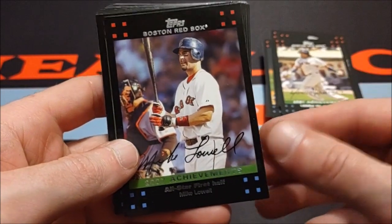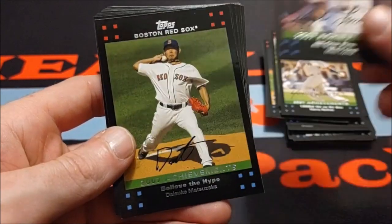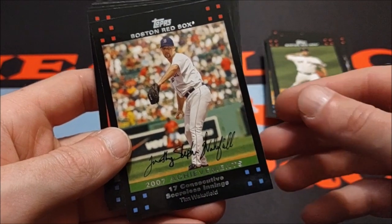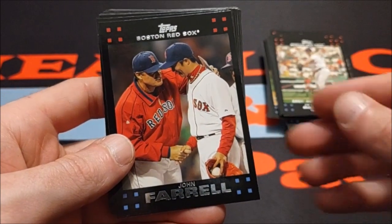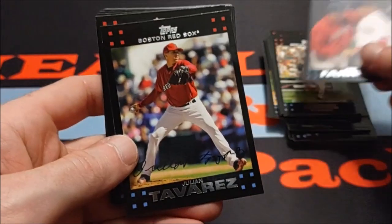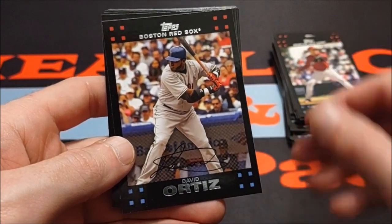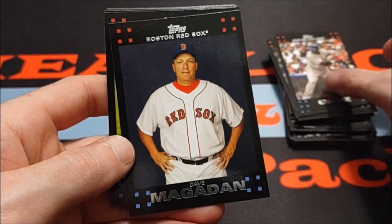Manny's 1000th hit as a member of the Red Sox. Mike Lowell makes the All-Star team. He had a really good year that year. Just as important a part of that Josh Beckett trade as Beckett was for the team that year. There's John Farrell. Actually, I think that was the pitching coach. Maybe? Or no. I can't even remember. He must have been the manager this year. It's been so many years now, it's tough for even me to remember.